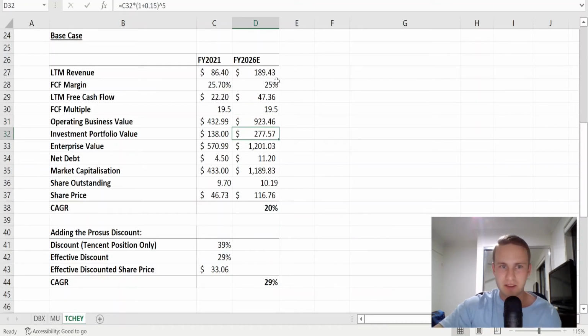And just for the sake of being conservative, I've left the Tencent portfolio growth at 15%. Historically, they've done a lot better than 15% a year. They've been up in the 20-30% range per year. However, why not just be conservative? We're already predicting fairly quick growth for revenues and some stable free cash flow margins. So this is even more conservative here. So if we jump down, all the rest of the assumptions stayed the same, and we end up landing at a CAGR of 20% per year.